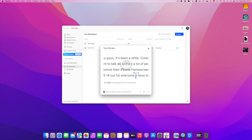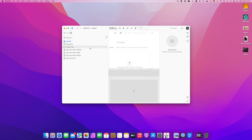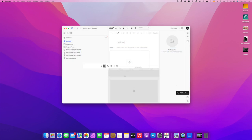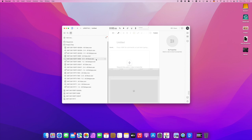And then we go into the project I've got called Lifestyle, and I add the files from the computer. So basically what it's going to do is add these sequence files, these three, to this project. And if we look in the project files, we'll see they've come in. So day 51 we're looking for.